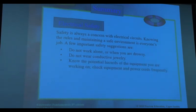Know the potential hazards of the equipment you are working on. Check equipment and power cords frequently. Sometimes the cord can be broken, so if you touch this one, sometimes you get shocked.